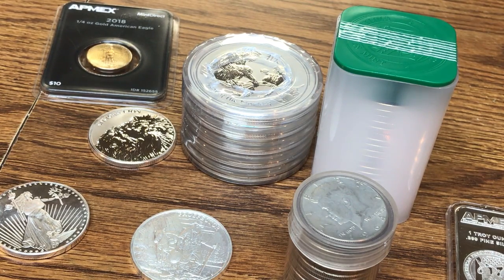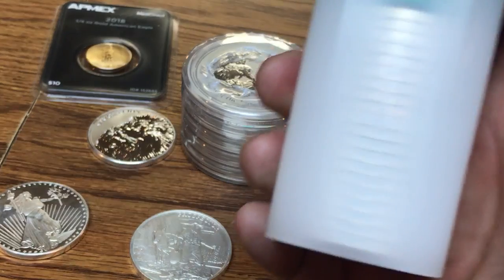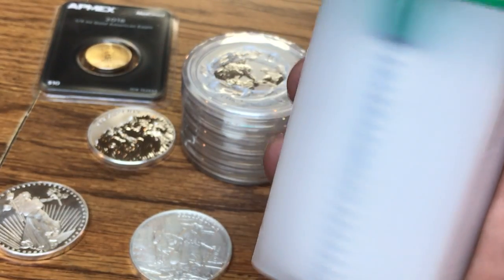If you're in the U.S., I like to stack Eagles. If you're in Australia, it's the Silver Kangaroo. You might be a fan of the Britannia if you're in the UK, but where you're located is going to depend on what you like to stack. For me, I like the American Silver Eagle as my number one. This is my go-to.